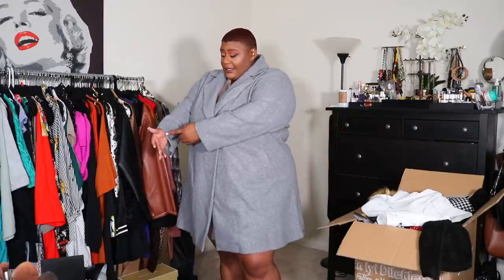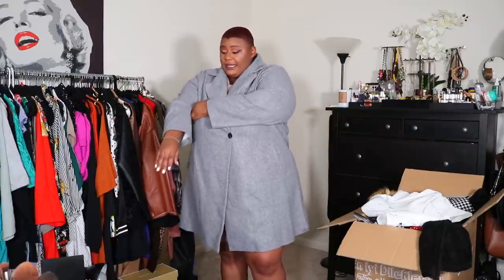Like, y'all, look at the length. Y'all know sometimes Shein coats be like this. Shein items, period. But they did a really great job with this coat. Now, it's a single button. I feel like aesthetically it would look better if it had two or three, or if it was double-breasted, like fake buttons over here. But look, when I say I'm just happy that it fits, okay.